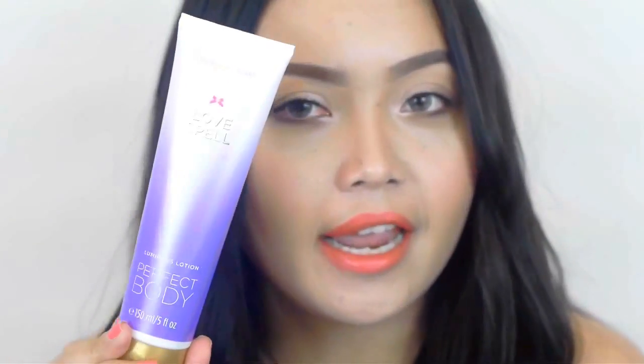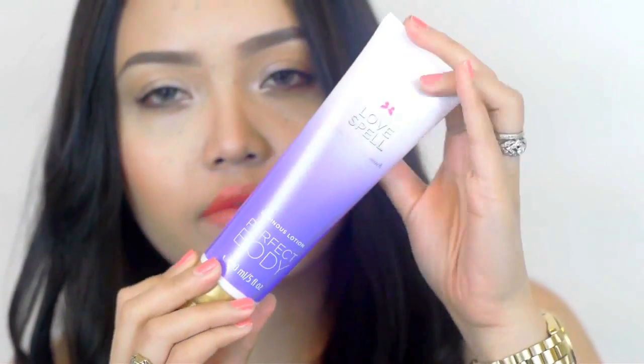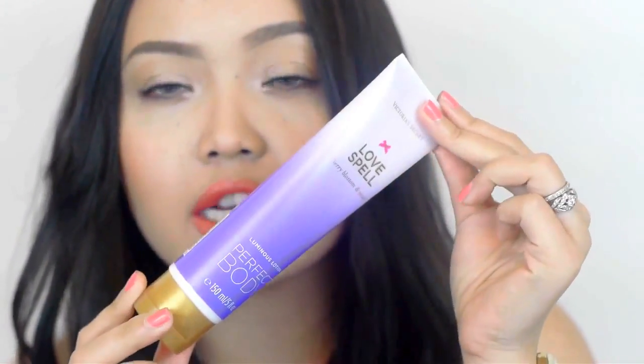So I am back with my makeup favorites video, and I did forget to mention the Victoria's Secret Love Spell Luminous Lotion, and it looks like this. This is actually one of the birthday gifts that I received last March. It's Cherry Blossom and Peach. So that is the scent.